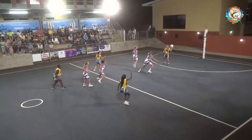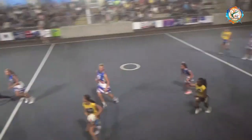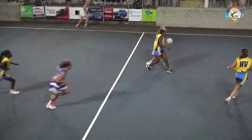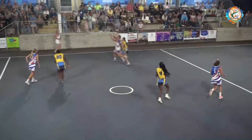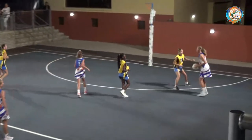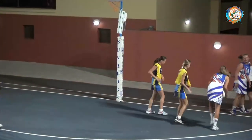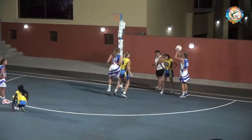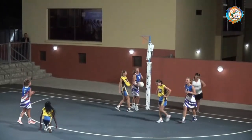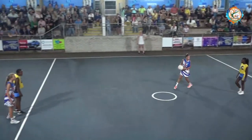The goal attack unable to pick it up. Charlotte have turned the ball around. They need to help her. Another good intercept. The goal defense from Lorraine is really putting in a huge effort here. And that is a goal to Lorraine. So the score is 5-5.